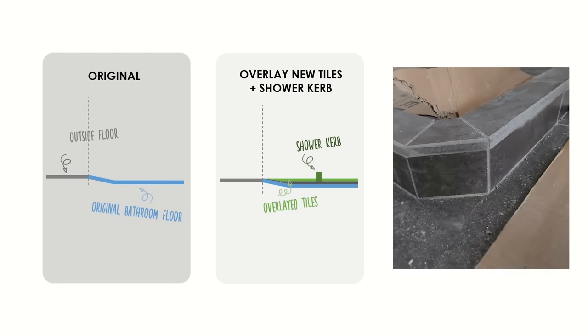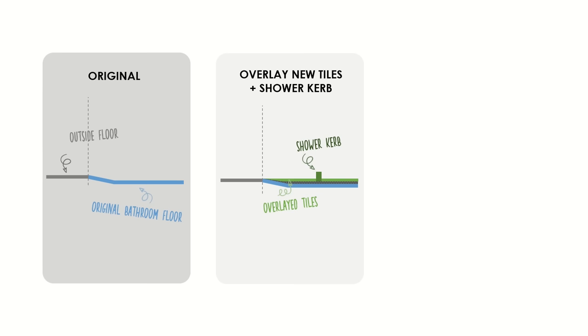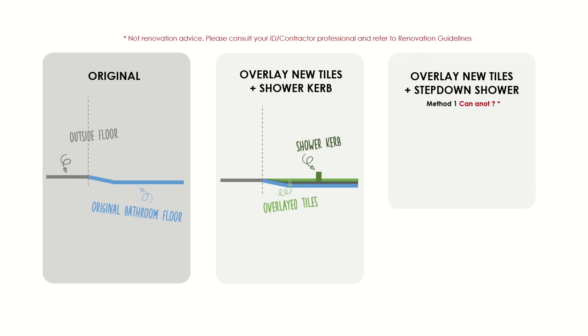Lately, we have seen many homeowners who managed to overlay tiles and have a step down shower, and we are still not sure how it was achieved. We spoke to our ID who mentioned two methods which may or may not be in line with the guidelines. For the first method, the bathroom is overlaid entirely and a third layer of tiles will be laid on the dry area, creating a step down shower. If the homeowner wants a curb to prevent water from flowing out to the dry area, a fourth layer may even be laid, just like a kueh lapis.